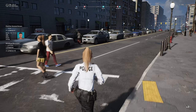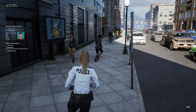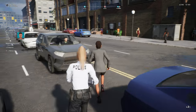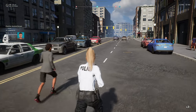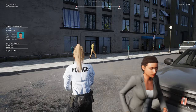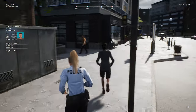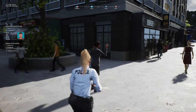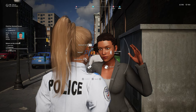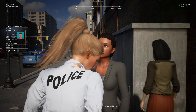Ma'am, stop running, you're going to get tased. BPD. Stop running, I'm going to tase you. Suspect failure to comply. Ma'am, just stop running, I'm going to tase you. 119, suspect is complying. Okay, ma'am. At this time, you're going to be placed under arrest for robbery. Please turn around and place your hands behind your back for me.